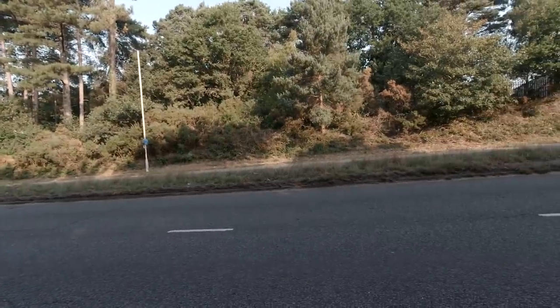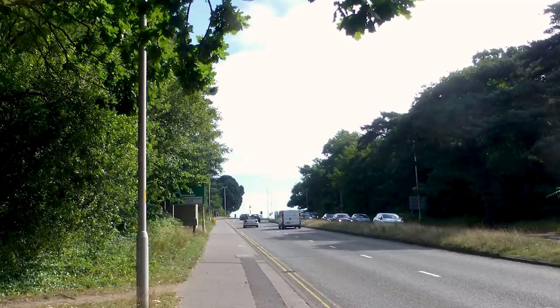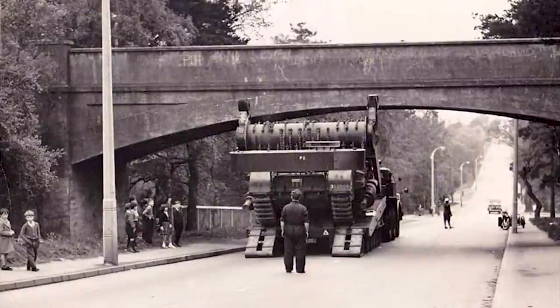drive under when I was a boy. I remember the bridge well, but I have no memory of it coming down in the 1970s to widen this road. The great thing about online communities is people putting these memories online for everybody. It was quite a low bridge, so traffic used to get stuck under it on a regular basis, mostly buses and lorries, but one time a tank.